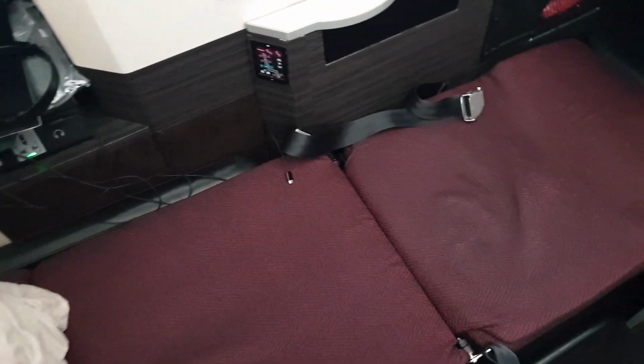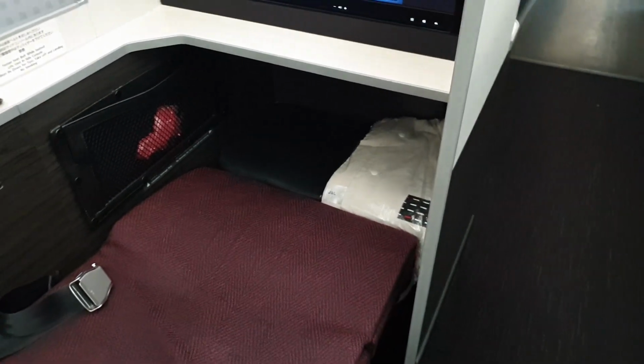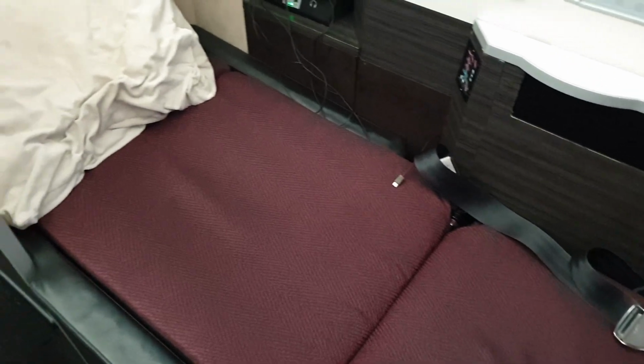Here's a quick look at the seat in the total lay flat position. This flight from Sydney to Tokyo is a day flight, so I didn't need to get any sleep. So I just had to have the seat in the recline position so I could relax and watch a few movies.